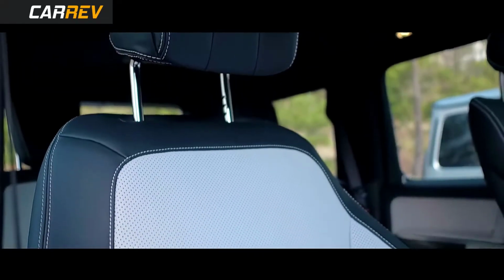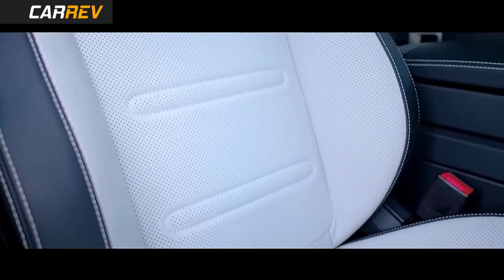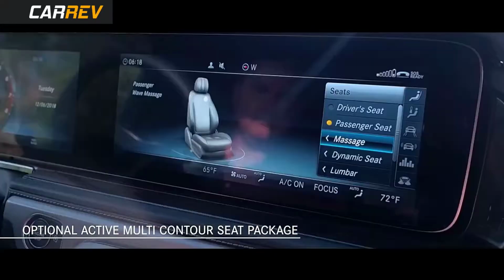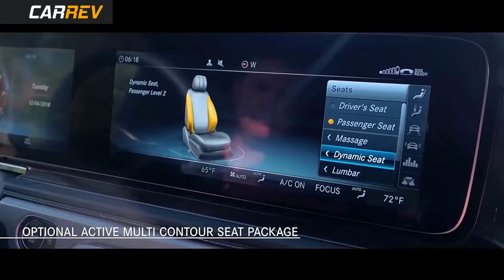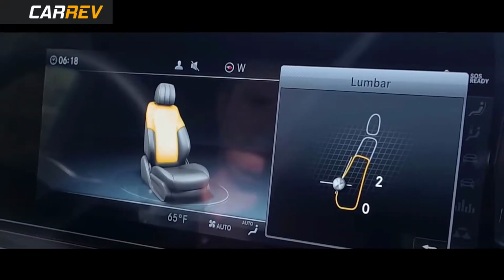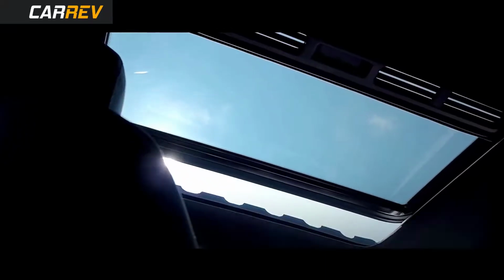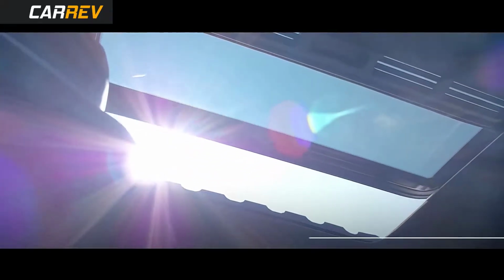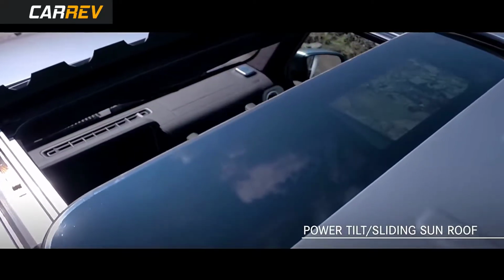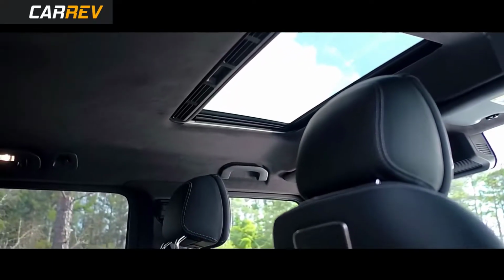The seats in the G-Class have been ergonomically designed for enhanced comfort. And the optional active multi-contour seat package includes various massage functions, climate-controlled seats, and adjustable lumbar support. Extra daylight in the cabin comes from the all-new power tilt sliding sunroof. It's now made of glass, a benefit of the new frame design, giving the interior a brighter look.